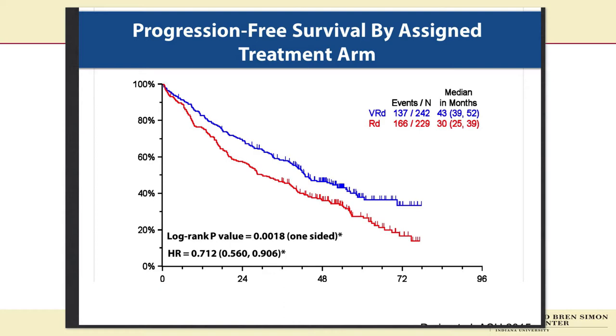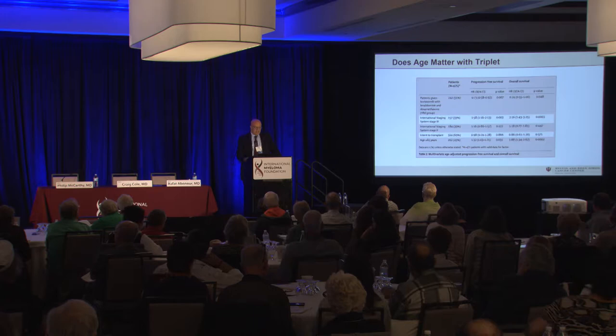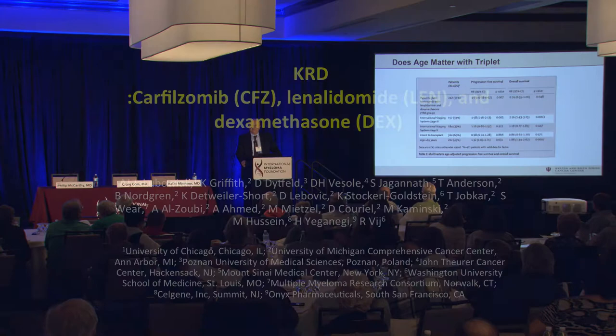As you can see here, in terms of time to relapse, progression-free survival was superior if you use the three drugs compared to two drugs. And the overall survival was also better if you get three drugs versus two drugs. So how do elderly patients do? If you look at age more than 65, which is the majority of the patients, 43%, a large number of patients in this trial, you can see that they did actually fine. You can, as an elderly patient, get a three-drug regimen, and you're going to live longer without myeloma, and you're going to live longer, period.